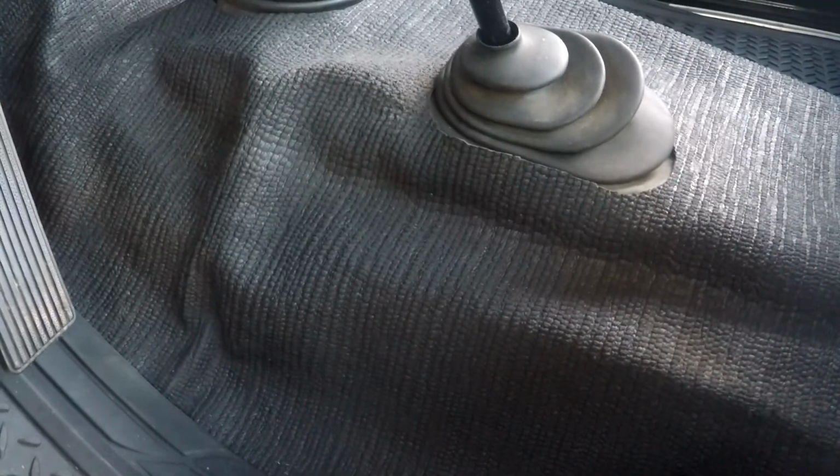The floor mat looks actually pretty good. On the other side, I'll show you there's a little tear underneath the floor mat. On this side, it looks nice. But if you look inside the door jambs, it looks real clean. Original spot welds and everything. Not rusty inside here. And this is actually the original paint in here.